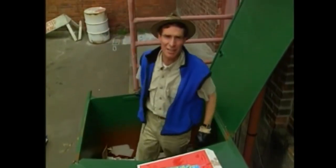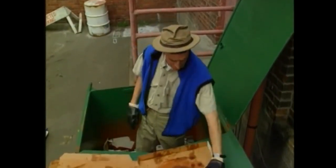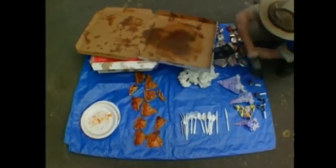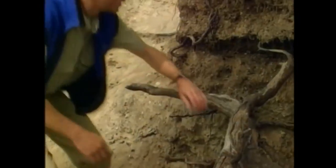Some of the most interesting things that archaeologists find are in garbage. See, garbage is like a snapshot of what was really going on, because people throw garbage out without thinking about it. Looks to me like they were having a party. Looks like there was a party here, too.